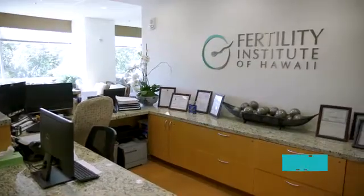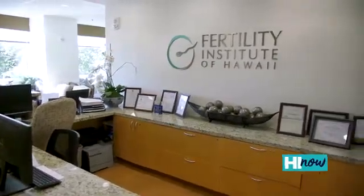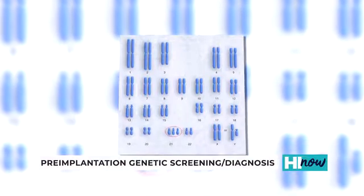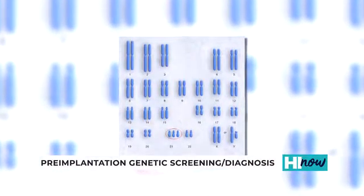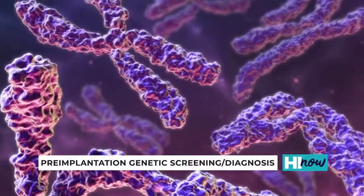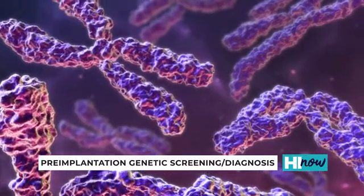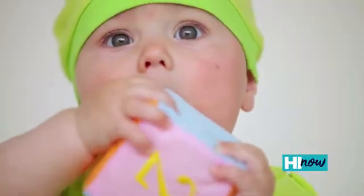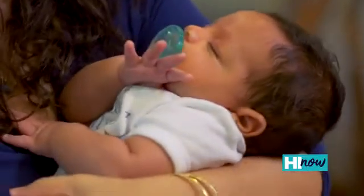PGS and PGD are technologies which allow us to see inside the embryo and figure out whether or not embryos have certain genetic conditions. PGS, which is more commonly done, stands for Preimplantation Genetic Screening. This is a process where we actually count the number of chromosomes within an embryo in order to ensure that each embryo has the appropriate number of chromosomes. Chromosomes are what carry our genetic material, and it's our genetic code. It's what tells us who we are.